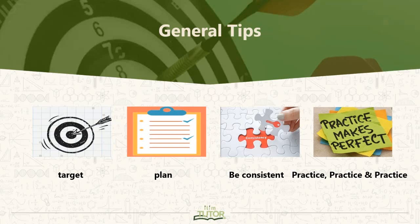The next thing on the list is the plan. You have to have a plan. Just as the saying goes, if you fail to plan, then you are planning to fail. Another thing is that you need to be consistent with the plan that you've drafted, whether it's in the form of a timetable that you set for yourself. Moving on to the next thing on the screen, which says practice, practice, practice. Just as the saying goes, practice makes perfect. So these are the 4 general tips that we'll begin this session with.